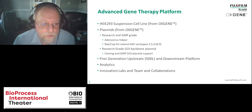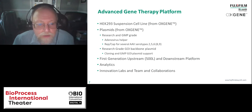The adenovirus helper and the rep cap plasmids will be available off the shelf as GMP material, and clients will be able to purchase the volume, number of vials of material that they need to support their program with us. The gene of interest backbone plasmid will be available also. We will take the client's DNA sequence, construct the gene, clone it into that plasmid, and then we will prepare GMP material to support that.